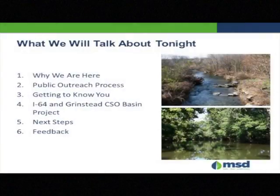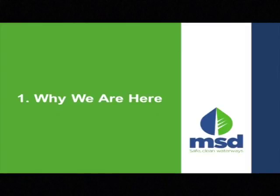Here's our agenda for this evening. We're going to talk about why we're here, our public outreach process, get to know a little bit about the audience, and for those who might be taking the surveys or giving input online, talk about the project in particular and the next steps, and some feedback from those here tonight and then those who might participate on the web later. While we're here, I just want to point out, we've done this in other public presentations.